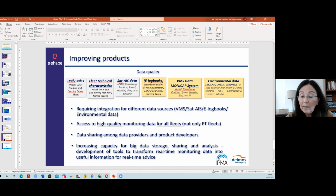Catch reporting data, when coupled with georeferenced data, allow mapping of fish distribution and abundance, but the integration of these different sources can be extremely challenging, given the availability and quality of data and their different temporal and spatial resolutions. So improving the products is now dependent on improving the number of data sets and their quality, and we need access to high quality monitoring data for all fleets, and this is important not only for Portuguese fleets but all fleets that operate in this area.